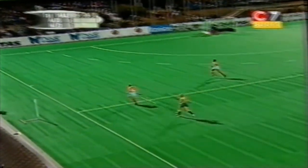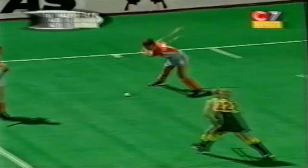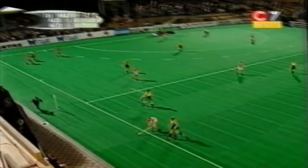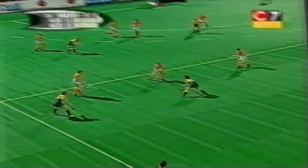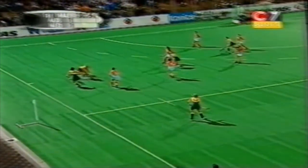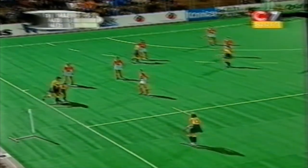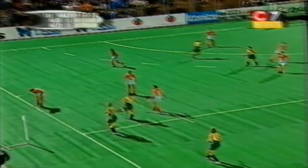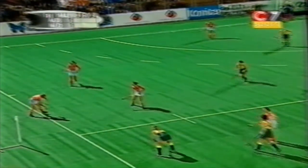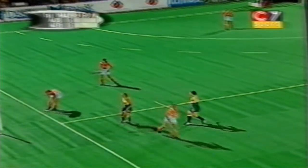Played her 100th game earlier in this tournament, as did Gillian Vanden Borgaard, as did Louise Dobson. So three centurions celebrating milestones during this tournament. Michelle Hawkes combining with Julie Towers, youth and experience and wisdom combining. Good hassling from Julie Towers.